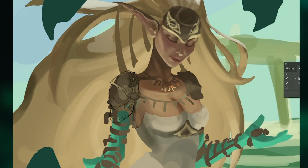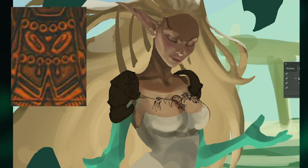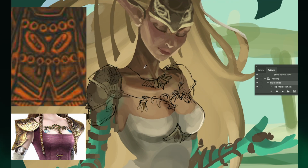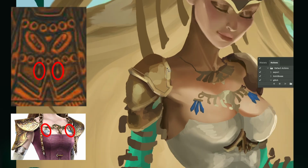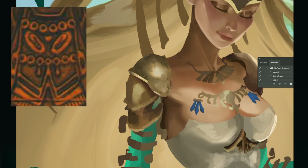Taking a better look at the whole ensemble on her chest, it reminded me of the armor Zelda sports in Twilight Princess. Twilight Princess Zelda also has a chain going across her chest, attaching the two separate plates of shoulder armor. It also has these two tassels on either side of the chain, which very well could be the two details we see hanging from Hylia's carving from the trailer. Adding in that design detail, we can move on to the second chain closer to her neck.